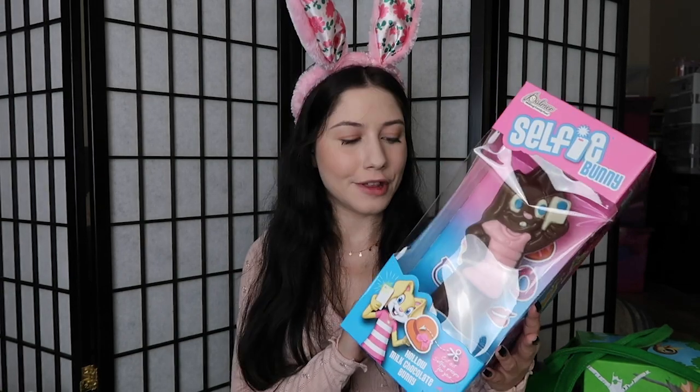Anyway, packaging of this one, it gets a 10 out of 10 for me, because not only is it in a protective box, so it's not going to squish the bunny, but it had all this great selfie advice and you can reuse the box to have these little selfie props, and the fact that it's a selfie bunny, it's got a gimmick. Love it. 10 out of 10 packaging on this one.